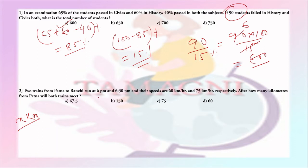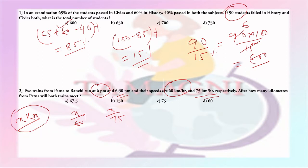Now the first train, which left Patna at 6 pm with speed 60 km per hour, will take x by 60 hours to cover x kilometers of distance. Similarly, the second train, which left Patna at 6:30 pm with 75 km per hour speed, will take x by 75 hours to cover that distance. Now, since the first train left Patna at 6 pm and the second train at 6:30 pm, the difference between these two times will be equal to half an hour, that is 30 minutes.